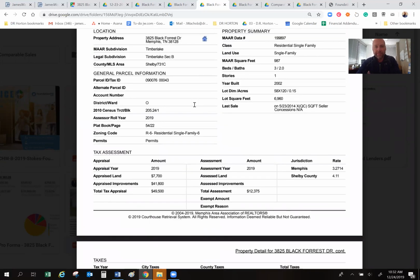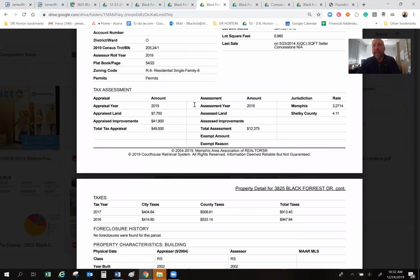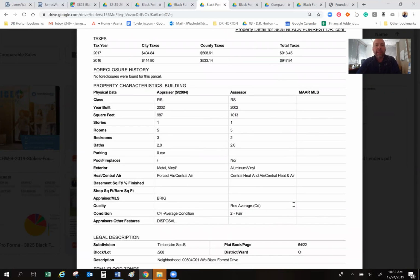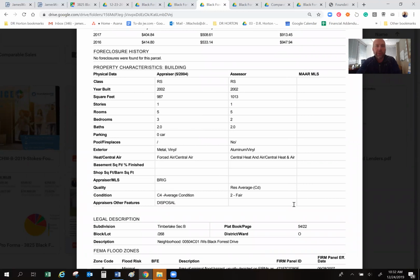It'll tell you a lot of great information, like from the tax assessor, exactly what the taxes are. So you're paying about $1,000 a year in taxes on this property. In this case, from two sources, it gives you bedroom and bathroom count, square footage, and year built. You're getting it from the tax assessor, and from the last appraisal that occurred on this house back in 2004.